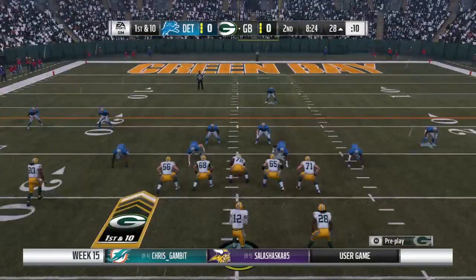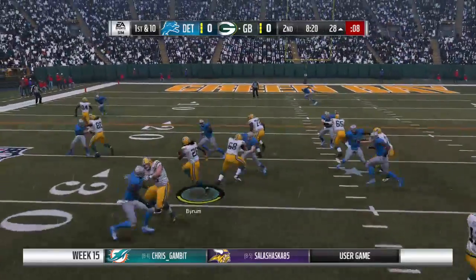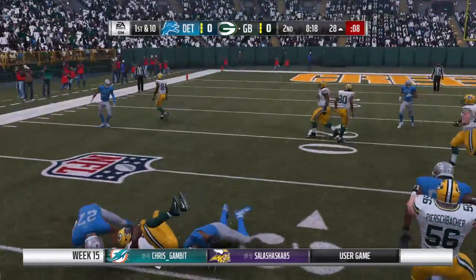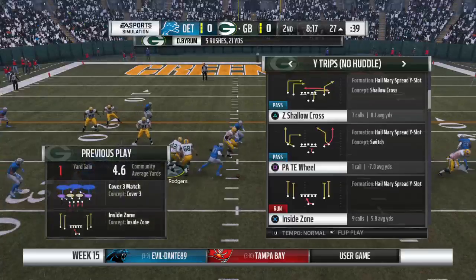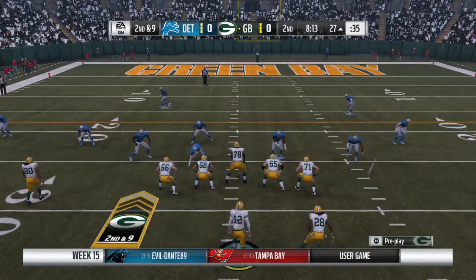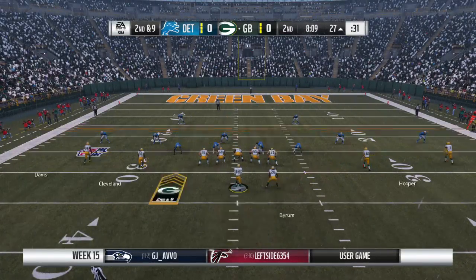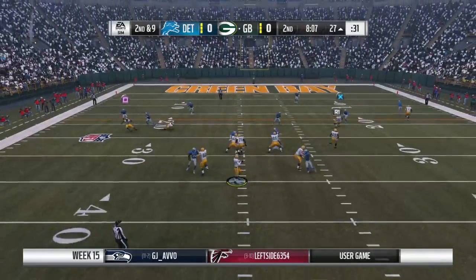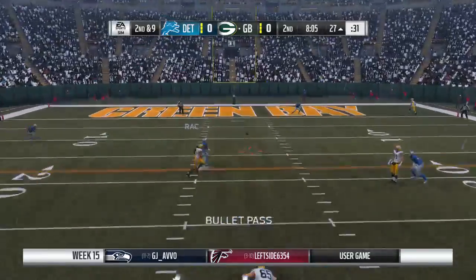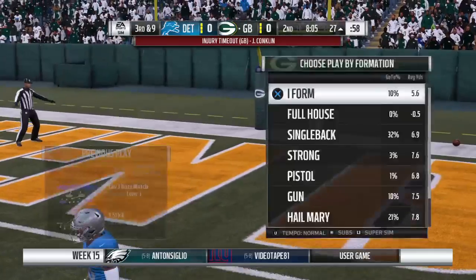Here we go. They'll run it now out of the gun. And he'll get this one down to about the 27. Just a yard on the 1st down carry, so it's 2nd and 9. Now Rodgers throwing on 2nd down. Throwing over the middle, but it's incomplete.